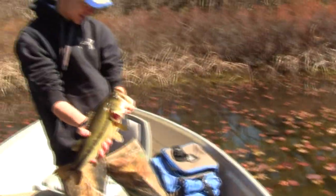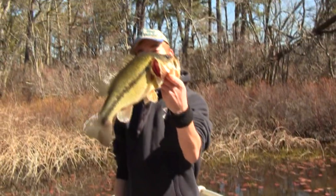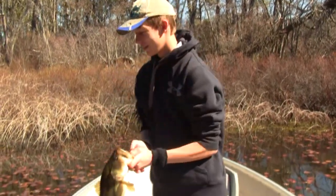17. It's about 3 pounds. Pre-spawn bass.